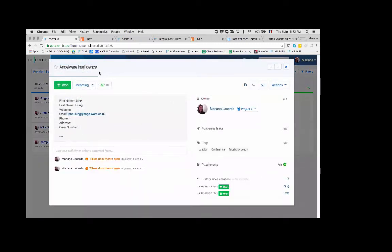So I would say that is the summary really of the integration that's been put in place that we're really pleased with, and we hope will be extremely beneficial to a number of you. So I think that's probably the end of our different explanations of the two tools and the combination of the two. So I really hope that's been useful and clear.